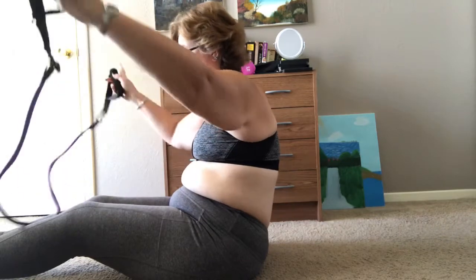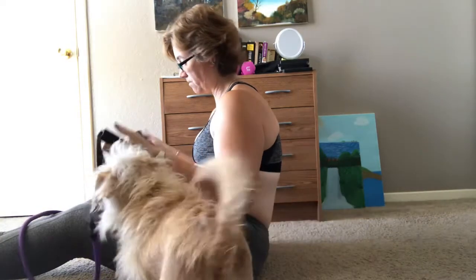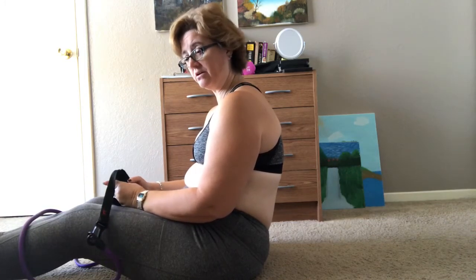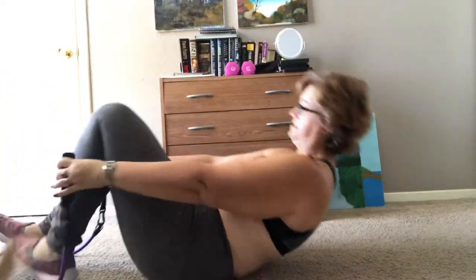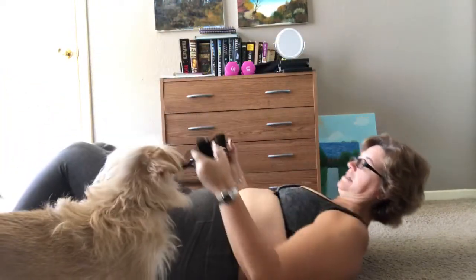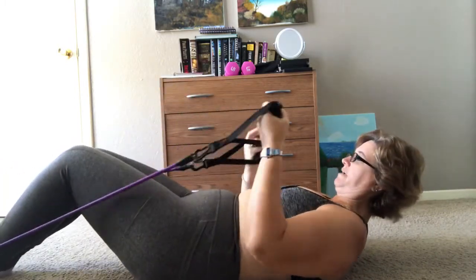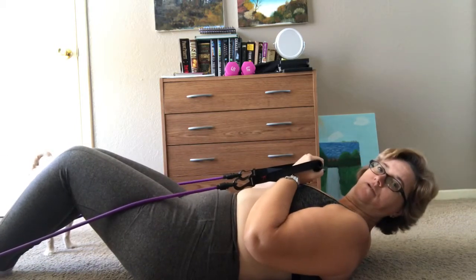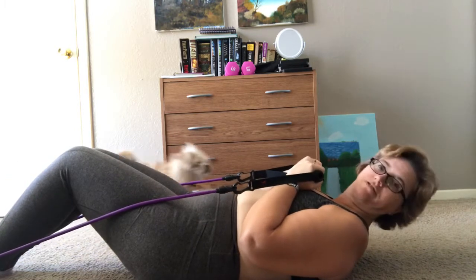So I'm going to be adding lower body and crunches and leg lifts. So I'm going ahead and getting in position for my lower body. And what I'm going to be doing with that is putting tension into the bands, and then I'm going to be doing... I'll just have to show you.